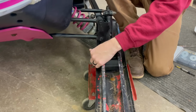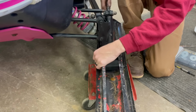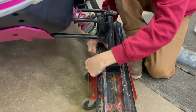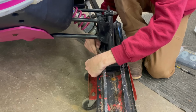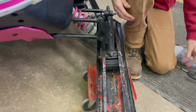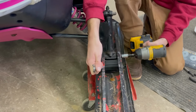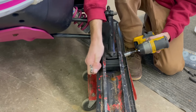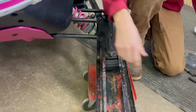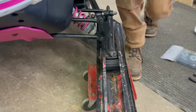So first things first, we need to take off the old ski, which looks like it's just a little cotter pin here. Let's see if I can try to work here so you guys can see what I'm doing. There we go, cotter pin. And then take a 9/16. Get the wrench stuck. There we go. Okay. That guy off, and then get a hammer and pound that guy out.